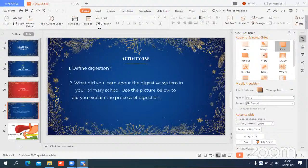Digestion is the process by which food is broken down into smaller particles that can be used by the body. It is the process by which foods are broken down into smaller particles that can be absorbed into the body. I agree with him, and we can maybe get a second opinion from Nakato. How did they define digestion to her? Yes, Nakato. Yes, teacher. What is digestion?